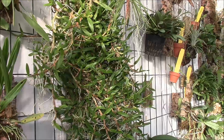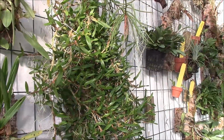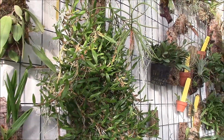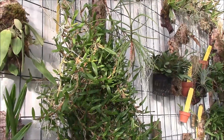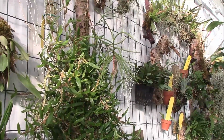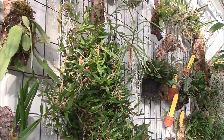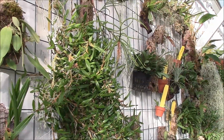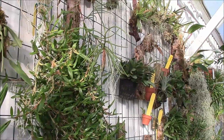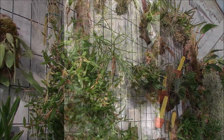This is in Encyclia, or no, Dinema polybulbon in the Encyclia and Epidendrum group. I think it was Epidendrum polybulbon or Encyclia polybulbon at one time, and about 8-10 years ago got moved. But that is going to be blooming in about a month or so, and this thing just grows. It's a weed. That's all I can say. Hopefully I'll do another video when it's in bloom and you can see what it's like.